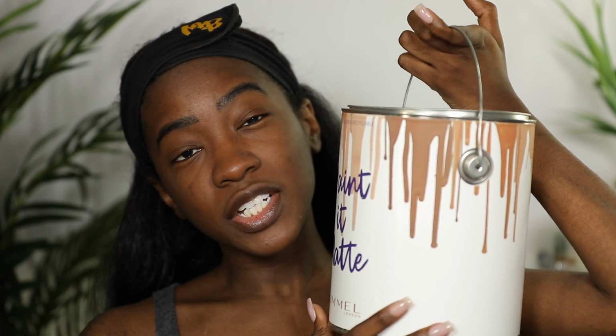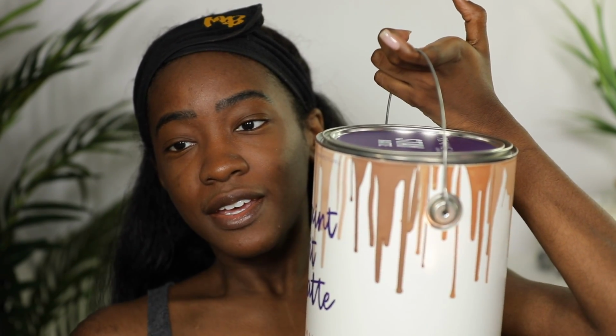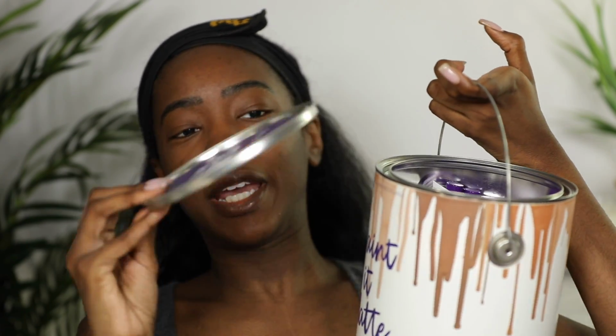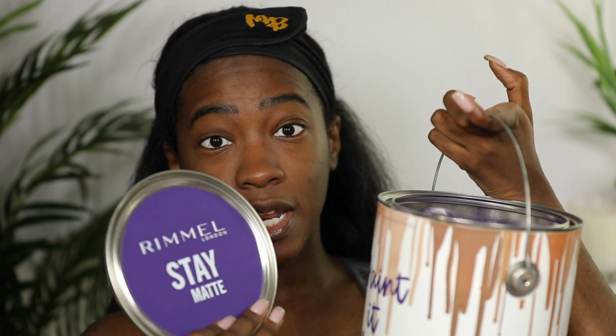So I was opening up PR packages, and I opened this one from Rimmel. First of all, probably the cutest PR package. They really stuck to the whole paint thing. It's in a paint can container. It has a little thing to open it, like other normal paint cans, and inside they have their new Stay Matte collection. I'm gonna go ahead and put this down because my arm is starting to hurt.